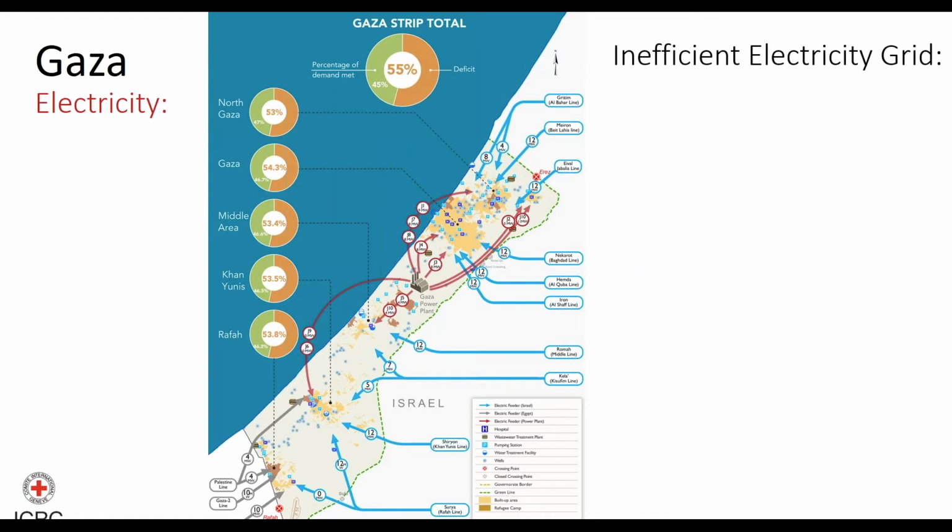Also, we have a fairly inefficient electricity grid in Gaza. There are a few issues. So first of all, due to the supply deficit, the electricity utility has to rotate the electricity to different sections of the grid. And since the switches are mostly manually operated, this means that teams of technicians have to go around Gaza each day to switch on and off sections of the grid.